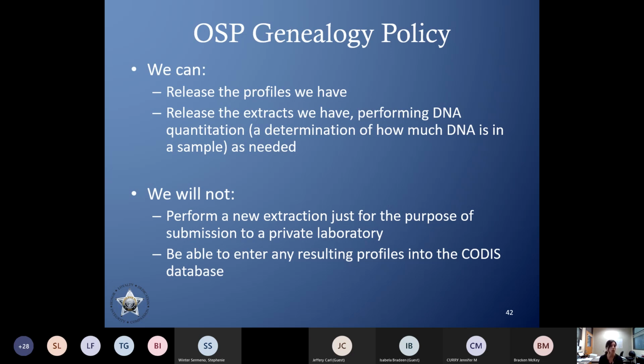But our current policy is that we will not perform a new extraction just to submit something to a private laboratory. And as with all work at a private laboratory, we are not able to take any of their resulting data and enter it into the CODIS database.